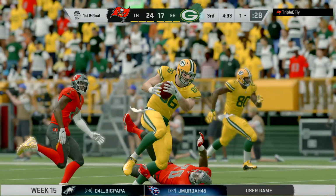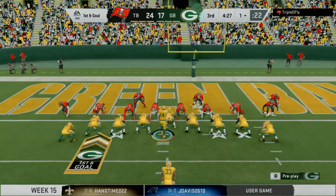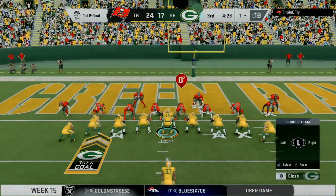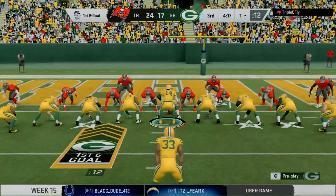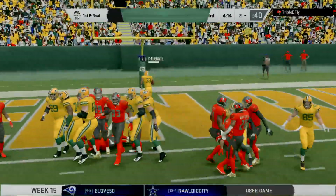They come out with 1 back and 3 tight ends. Check, check. Fresno, Fresno, Fresno. Watch the twist. Watch the twist. 49, check 49. Check the backer, check the backer. They'll try and run for it on 1st and goal.